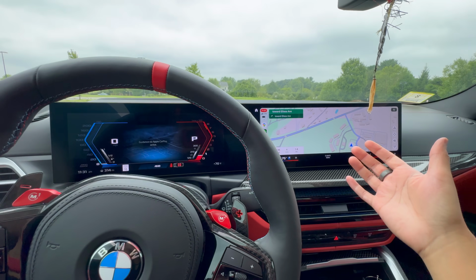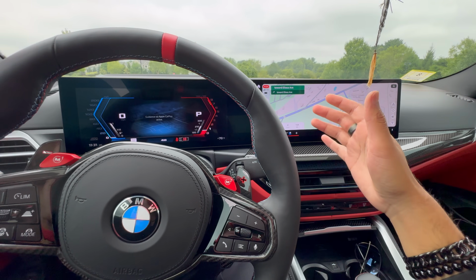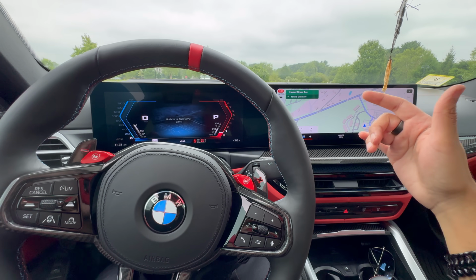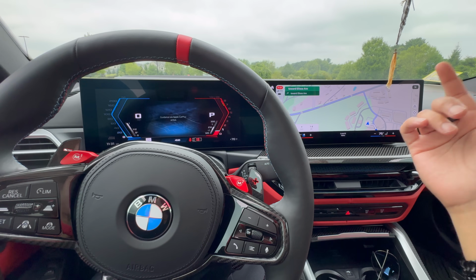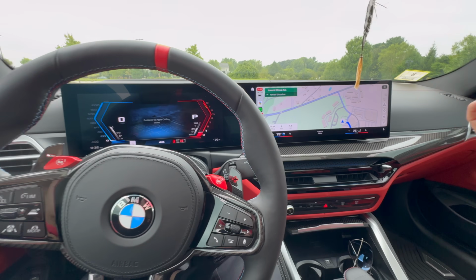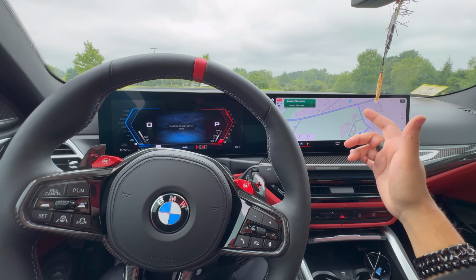I will say from my experience, Google Maps is going to be the most consistent one. If I had to pick a go-to GPS app that I could rely on every single day to get me wherever I wanted to go, and also for long trips, I will be choosing Google Maps. Google Maps is very, very consistent. They do stay up to date with all the latest road changes or exit signs. And I've also found Google Maps to be very consistent whenever I get to my specific destination as well.